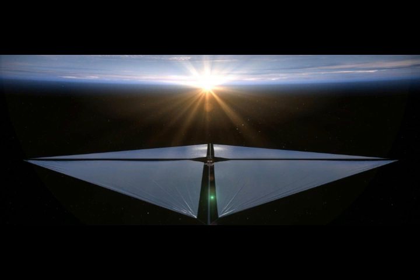ACS-3 will be launched on an Electron rocket from Rocket Lab's launch complex in New Zealand. It'll head for a sun-synchronized orbit 1,000 kilometers, or 600 miles, above our Earth. And once it arrives, the spacecraft will unroll its booms and deploy its sail.